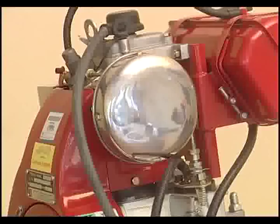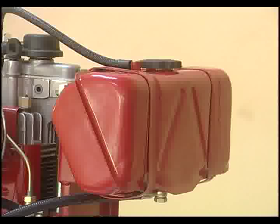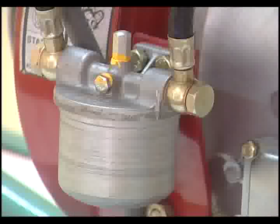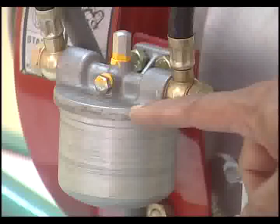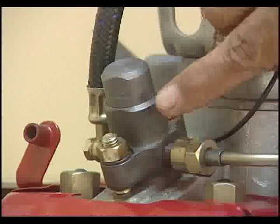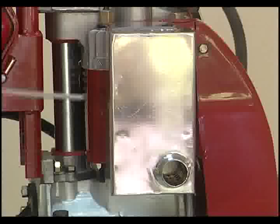First, I will introduce the main parts of a diesel engine. This is the fuel tank and the cap assembly. And this is the fuel filter. What you now see is the air filter, which supplies clean air for combustion. The engine oil is poured from here. This is the fuel injector. It is an important part of the engine. What you now see is the lube oil filter assembly. This dipstick is used to measure the level of oil in the engine. And this is the silencer or the muffler.